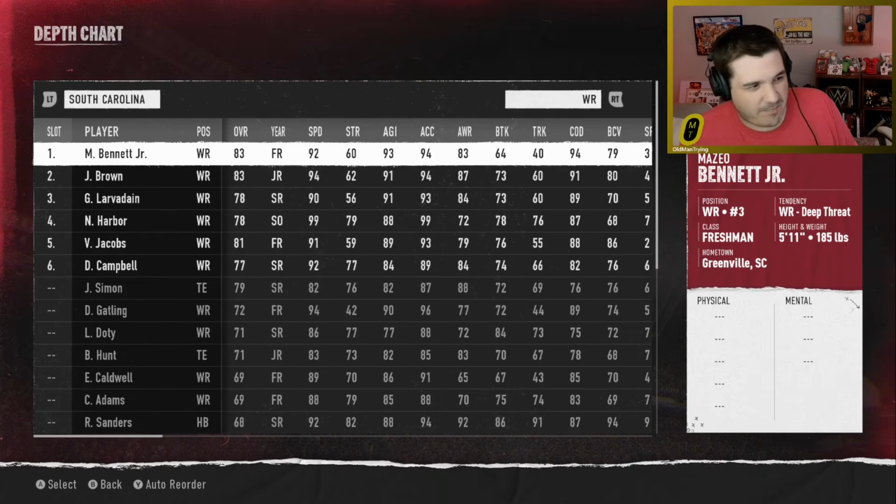Now, also coming back, though, Mazeo Bennett Jr., who was very good for South Carolina last year. He was second on the team with 30 catches, only had 337 yards and 3 touchdowns, but he's definitely one of the safety blanket options for LaNorris Sellers. So we expect a little bit of a jump here, not a ton. We don't really need a ton though. With Nick Harbor, his 99 speed. Now we'll have a 92 speed here.